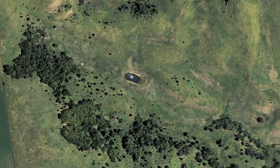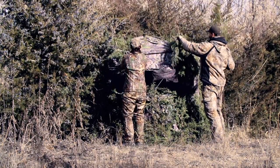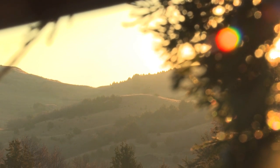So we decided to go back to that same location, but this time we wanted to move even closer. I decided enough just waiting around. I wanted to make a bold move and get in right where we needed to be. The trouble is, you can't just pop up a ground blind when you're whitetail hunting. You really do need to brush it in. So what I was looking for is a shady area that I could tuck that blind in so it really wouldn't stick out quite as much. It'd be a little bit protected.